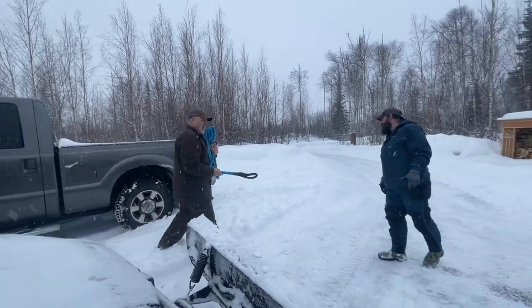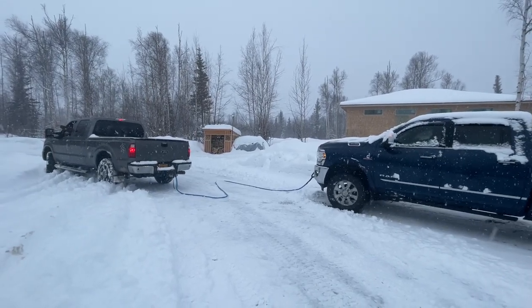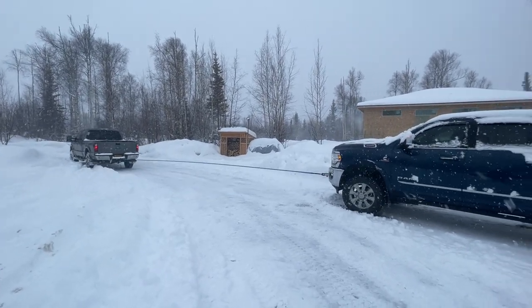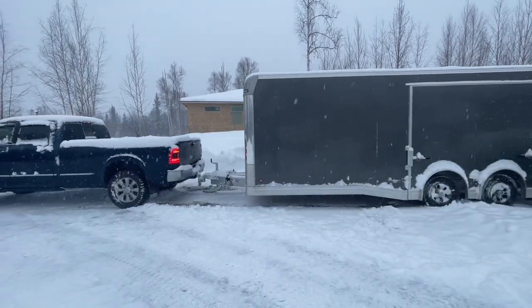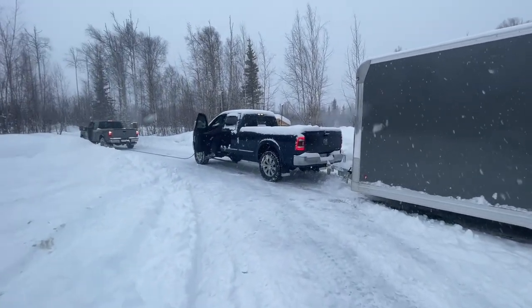The bungee. Get it? Yeah. Yep, the Ford is pulling the Dodge. Here we go. Woo-hoo! She is out of hibernation.